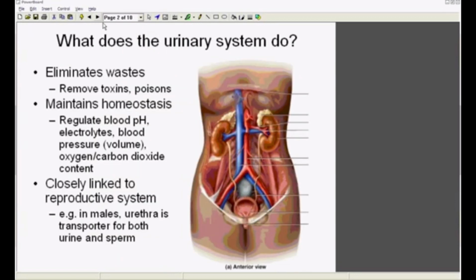Again, the primary purpose of the urinary system is to get rid of waste products, to filter waste products out of the blood, to remove toxins, poisons, even to remove things like antibiotics that are in the blood. Also, this is something you may not know that the urinary system does, but it's critically important to helping maintain homeostasis in the body. It maintains a number of different homeostatic set points, including helping to regulate the pH of the blood, which is somewhere between 7.35 and 7.45.